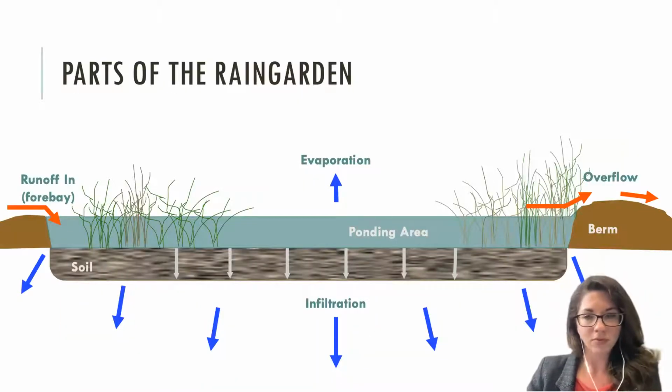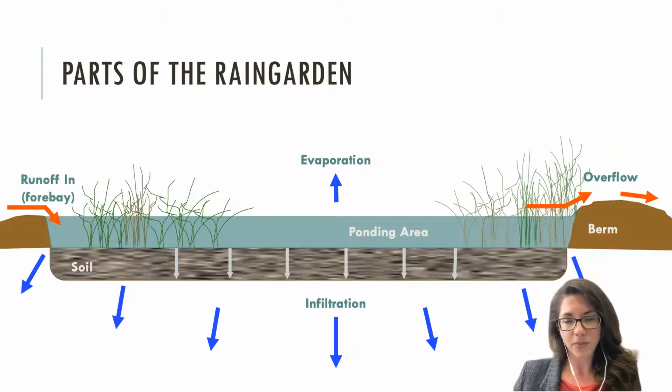This is another view of the parts of a rain garden that better show the hydrology. So as you can see, the runoff comes into the garden at a certain point and it begins to pond. Once it's there, it may either evaporate, infiltrate the soil below, or overflow if it receives a high volume of water.